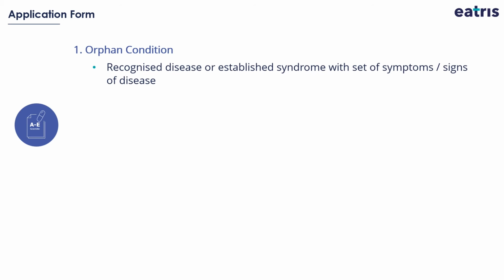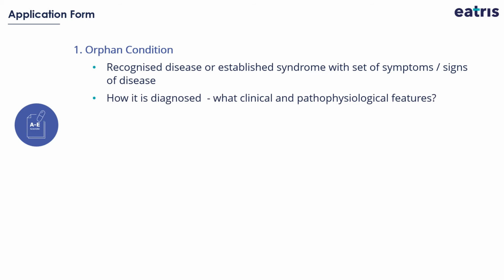The first scientific question is about the orphan condition. The orphan condition is understood to be a recognized disease, or at least an established syndrome that comes with a set of symptoms and signs of disease. The condition needs to be described with how it is being diagnosed, what are its clinical and its pathological features. As you already heard, the condition has to be a life-threatening or chronically debilitating condition, and this has to be also explained.